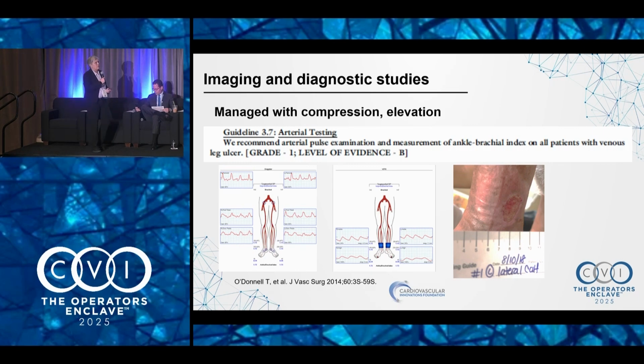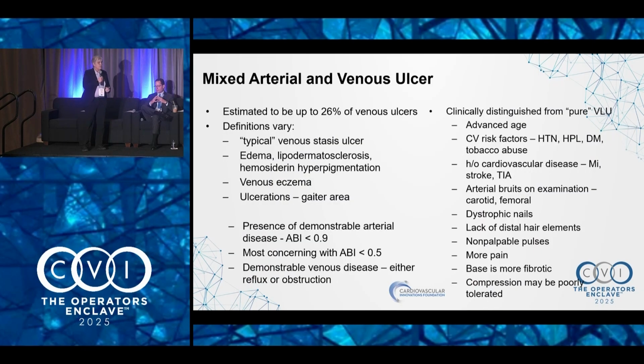So we do have a guideline in these individuals. If I can't feel pulses, I'll get an ABI. I'll make sure I know where I'm at. I don't worry about applying too much compression until the ABI gets fairly severe, but we are very careful in our office. So this is a mixed arterial and venous ulcer, right?